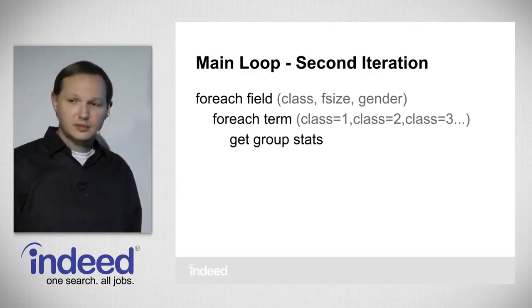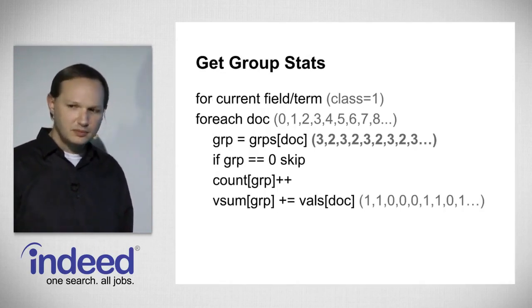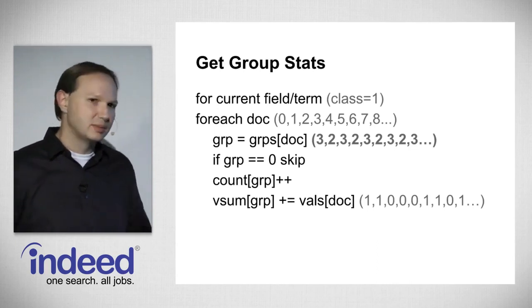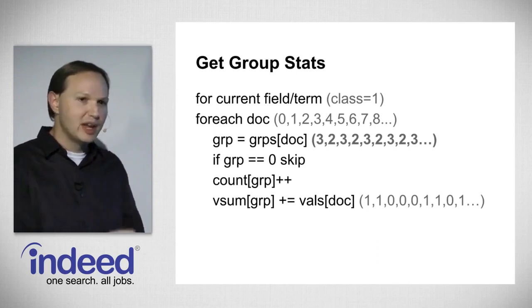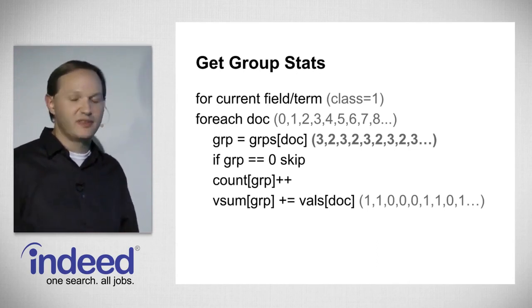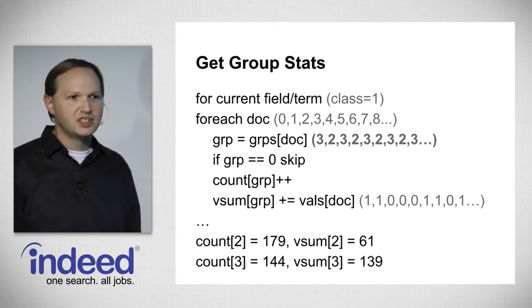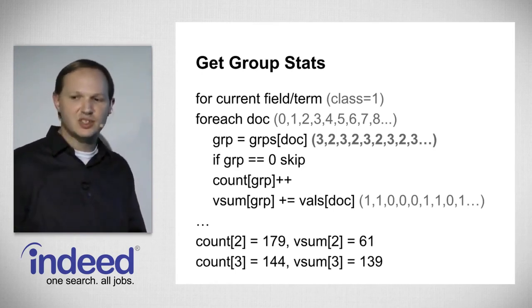Main loop, second iteration. It's a little bit more interesting this time. Let's look at first class to start with. Get group stats. Now all the first class passengers are mixed between group 2 and group 3. All the first class passengers that were male are in group 2. All the first class passengers that are female are in group 3. And at the end of this, we have two separate counts and statistics. We just build them up piece by piece as we iterate through this data.